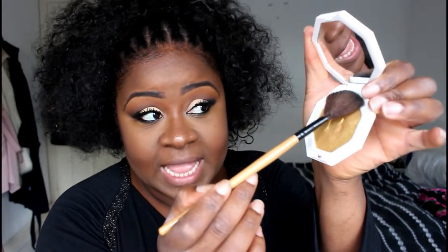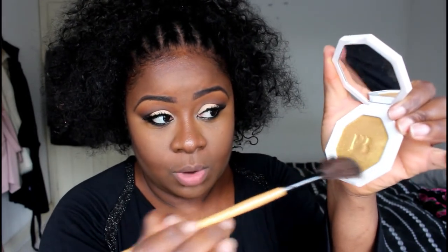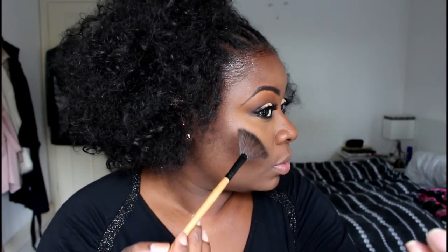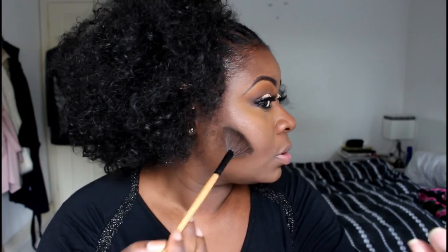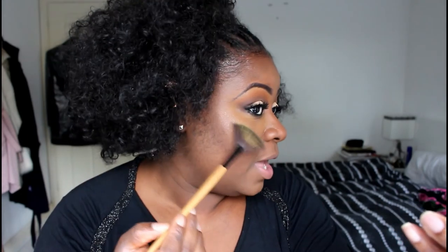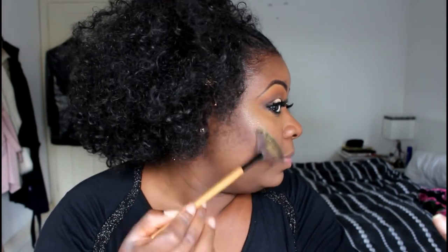It's too shimmery just to be applying like a chunk of, no, just a slight swipe, one or two, enough. Now you're gonna see the magic. ¿Estás preparado? Con el otro lado lo doy la vuelta. I'm gonna twist it and blend.